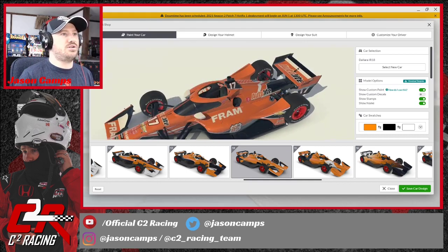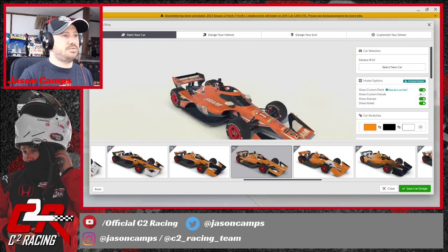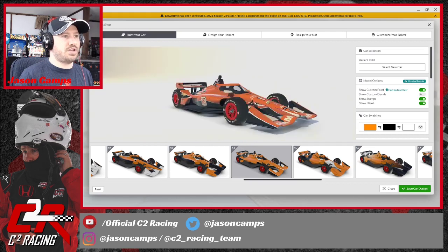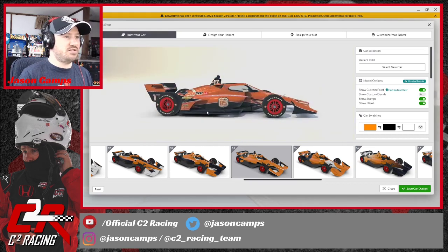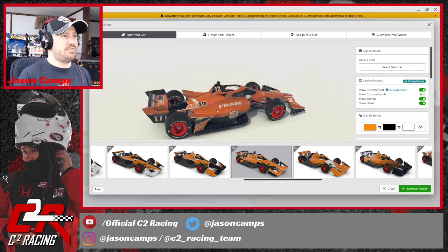Again, I still don't know. Maybe I want to make this black. There's still, I think, some options that we can play with, but I honestly think everything looks pretty good. There's just some small things maybe that I would tweak, but that's not bad.